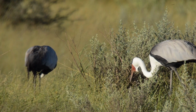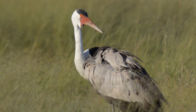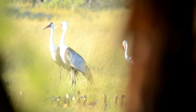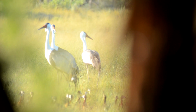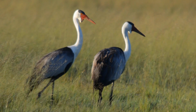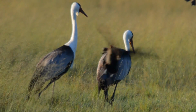Oh man, look at that standing together. You can see the wattles coming down from their faces. Look at the white-faced whistling ducks in the foreground. With 3 wattled cranes coming in. Look at that. We're only probably 100 yards from them now. We've managed to sneak up on them.